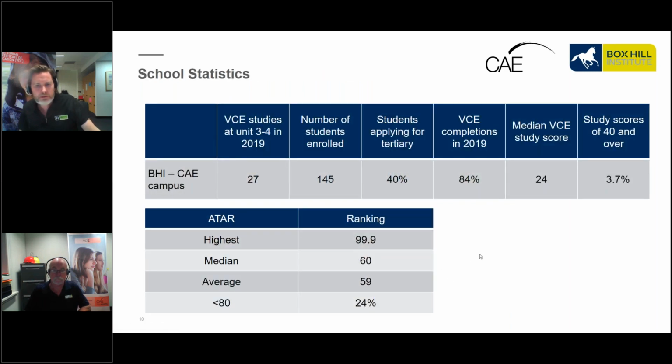Here are some school statistics, just in relation to the number of VCE completions and the median study score and things like that. We publish this information every year on our website, but what it really shows is that we have a diverse range of students. Some of them, if they're returning to improve their ATAR, are quite academically motivated, and we have other students who are completing a VCE for different reasons as well. So we're an inclusive environment, which Drew is about to talk about, and we cater for a wide range of students from different ages and different parts of the city.